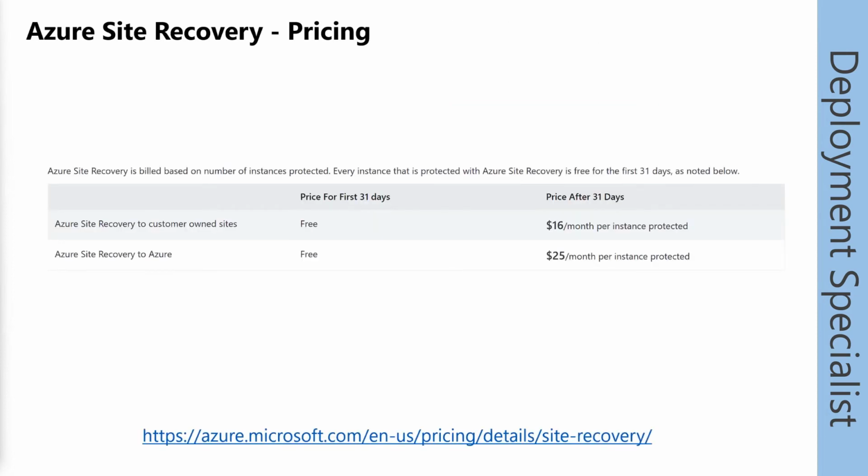For sure, that is a difference in pricing. When we replicate our workload to Azure with the capability to switch to the Azure data center if something goes wrong in the on-premises data center, I have costs of $25 per month per protected instance. We don't have the situation we had in Azure Backup that the instance price increases when the machine is larger. So we only look at the instances: the number of VMs, number of physical servers, number of machines protected by Azure Site Recovery.